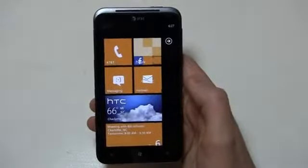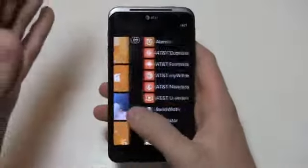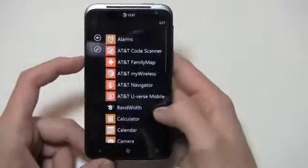But still, 4.7, it's getting awfully close to that tablet kind of divide between phones and tablets, if you will. So it's an interesting device. It's nice to see it on AT&T, and hey, choice is always good, and it's another high-performance Windows Phone device on AT&T.